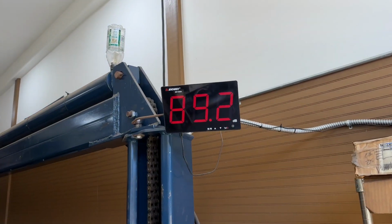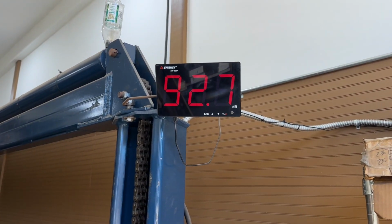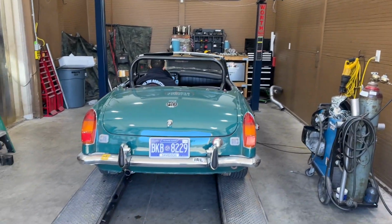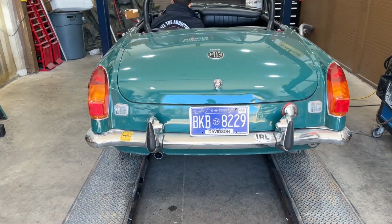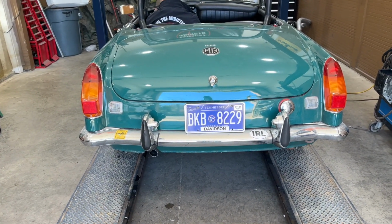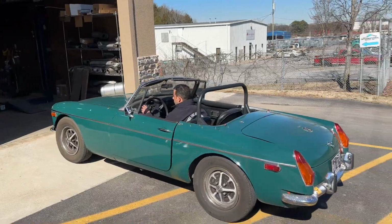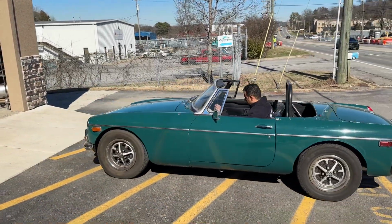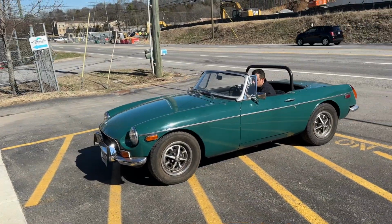Sound decibels, go ahead. Right at 92. Go ahead and back it up. That's cool looking car.